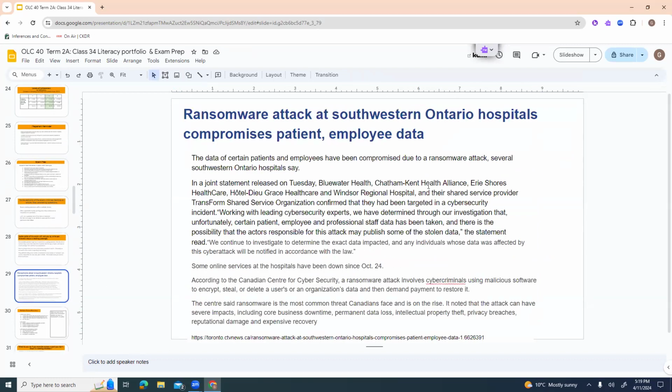There we go. This is actually a real article based on an incident that happened down in some of the Ontario hospitals. I have a cousin who works at one of the hospitals where this happened, and it was a gigantic hassle because they had to just run everything around. They couldn't use the computers for quite a long time. So: ransomware attack at Southwestern Ontario hospitals compromises patient, employee data.